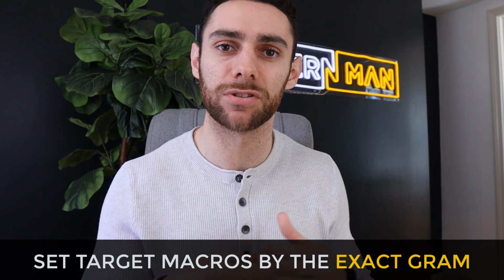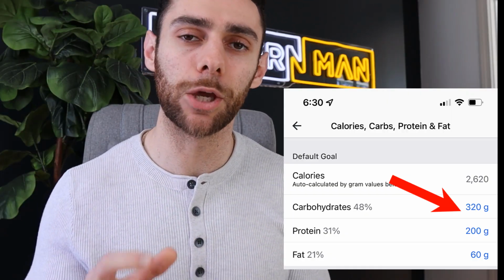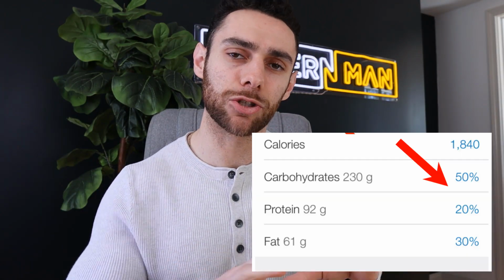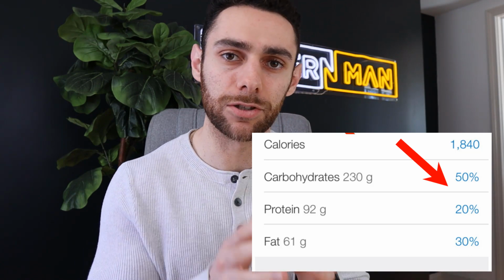And the next, more important benefit and difference between the premium version and the free version is that with premium, you can set your specific macros that you're aiming for by the exact gram. So this basically means that you can set your target macros for the day to the exact numbers, rather than what the free version makes you do, which is set a certain percentage of your total calories to your proteins, carbs, and fats. So for example, if you're aiming for 205 grams of protein per day, the premium version allows you to set it to that exact amount, and you can aim for 205 every single day.